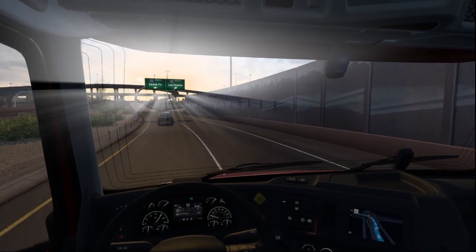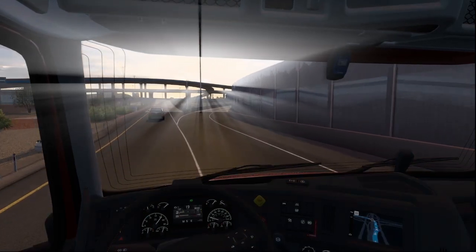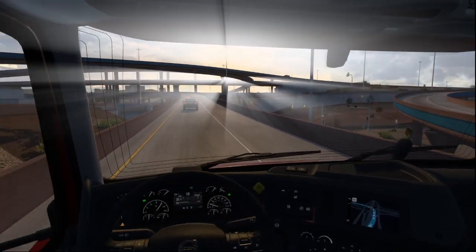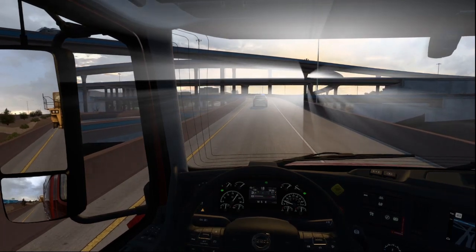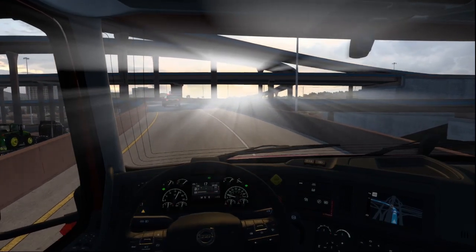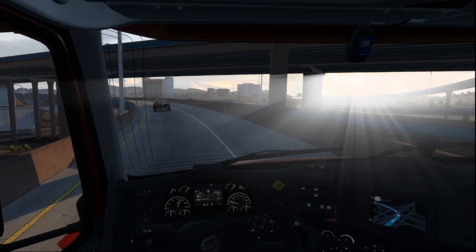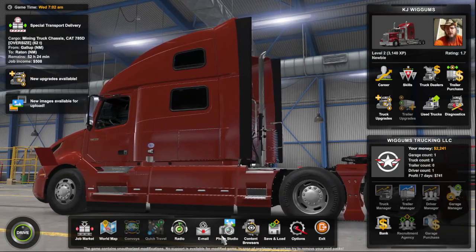The sun rays in this version are absolutely amazing as well. I absolutely love that effect. It gives you that real life blind feeling while driving into the sun. I think what we'll do is we'll come up around this bend first, that way I don't screw myself when we come back into the game. Maybe. Nope, we're gonna have to do it here, so let's jump into that.